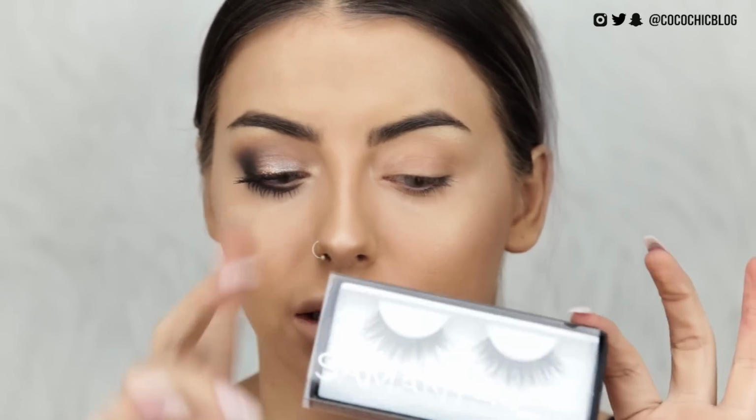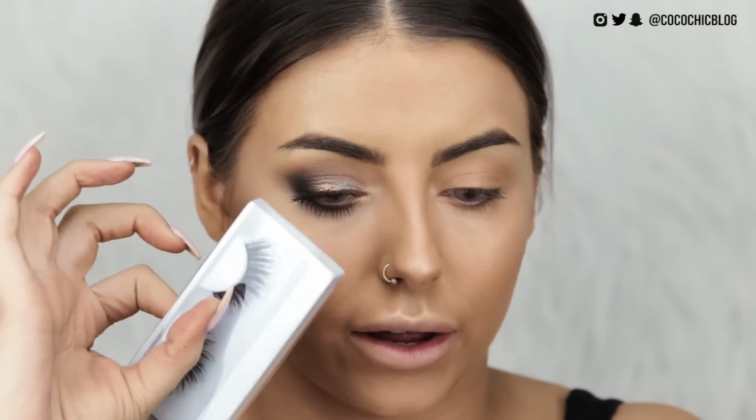Now I'm not really sure which lashes I'm gonna use. I think I'll probably try the Samantha ones because I am very familiar with these Giselle ones, but I do have a brand new pair, so maybe I'll start with the Samantha ones that I've never tried before, and if I don't like how they look, then I'll go back to my usual. But these are honestly my favorite lashes, the Giselle ones. I love them so much. So the ones I have here are the Samantha.